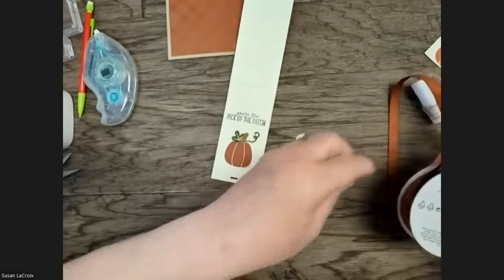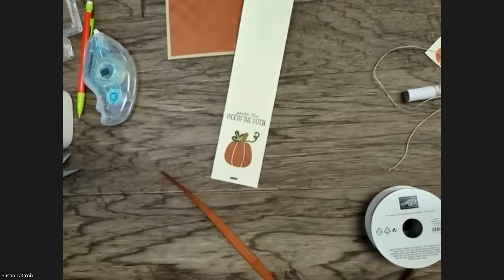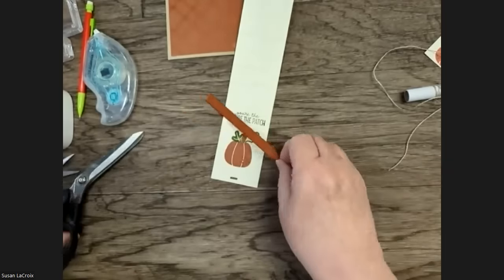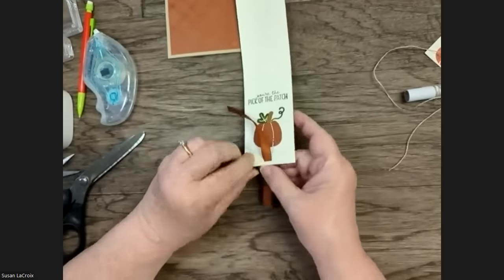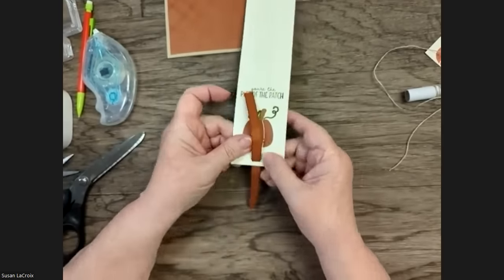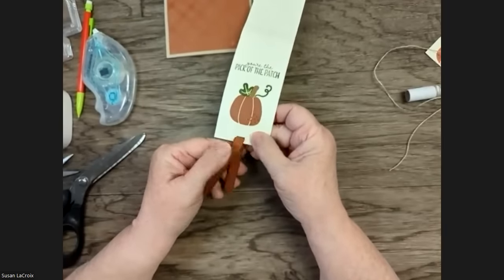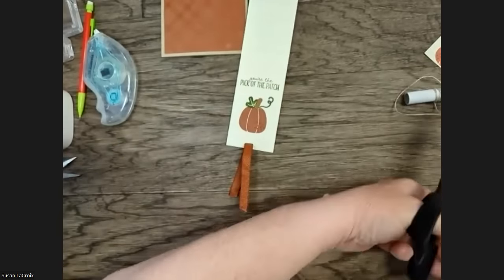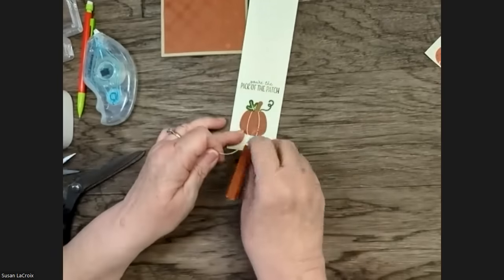I haven't done this little bit with the ribbon in a while, but I'm going to grab about, we can always trim it, right? So I'm going to grab like, what is that, 6 inches maybe? Probably 4. Okay. All right, so I'm going to bring this down here. And you have to be really careful because you don't want to do something that's going to tear your hole, because then you won't do your little mechanism thing. So I'm going to take some twine and kind of wrap it around here.